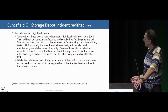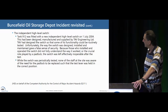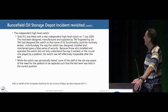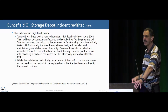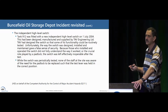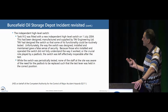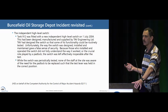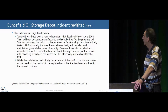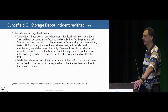Those who installed and operated the switch didn't fully understand the way it worked or the crucial role it played, and it involved a padlock. And the switch was effectively left inoperable after the last test because the technician doing the test didn't fully understand how the switch was designed. Even though it was periodically tested, none of the staff was aware of the need for putting the padlock back on it so that the test lever was held in the correct position. So basically, after they tested it and thought it was operational, it was essentially bypassed.